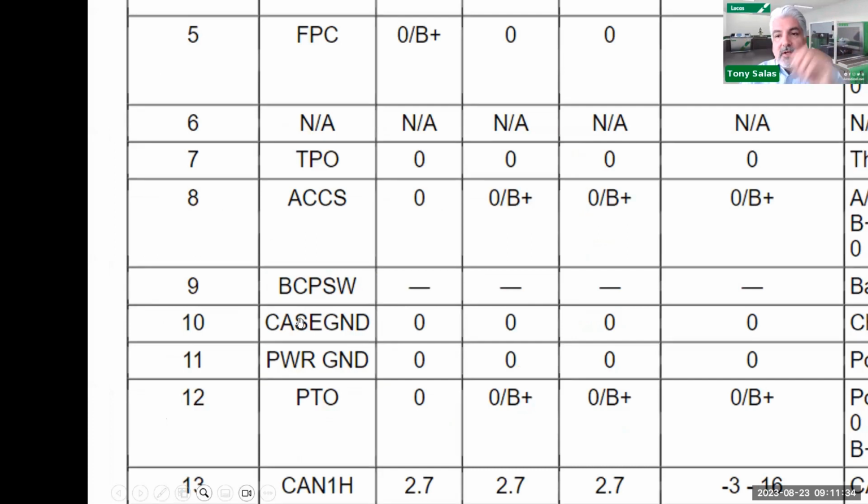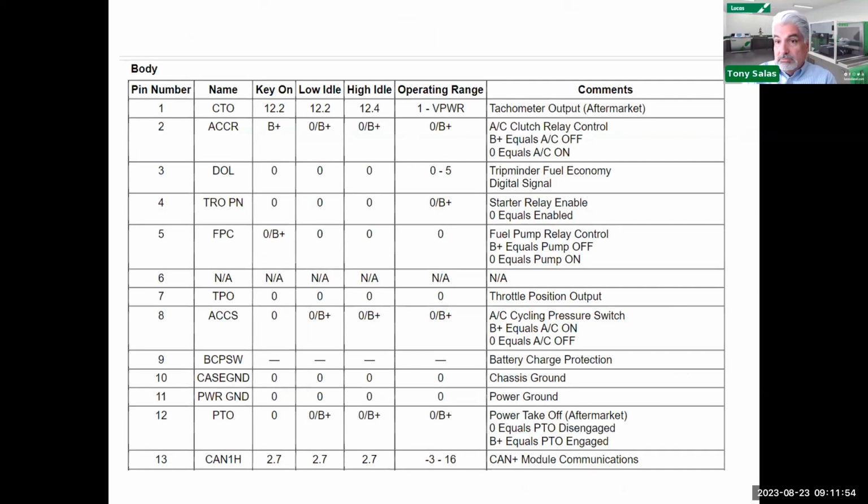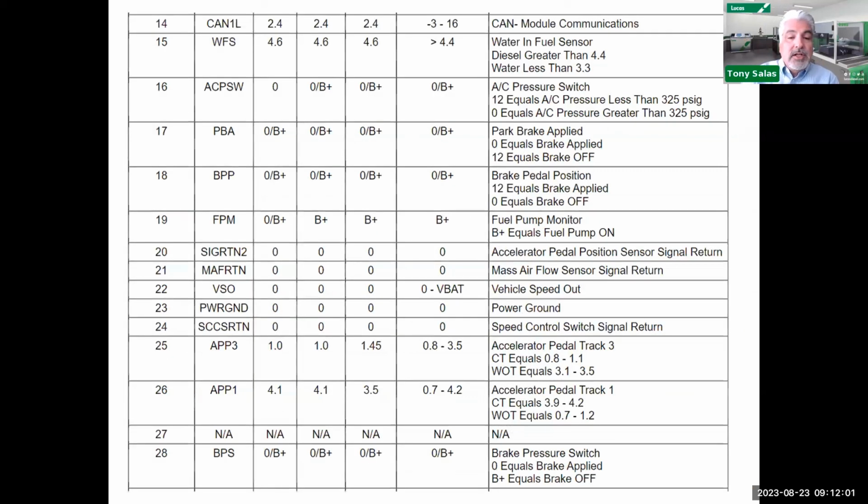Now, what is the difference between a case ground and a power ground, you would ask, right? Well, a case ground, the name says it all. It goes to the chassis, or in this case, to any framework of the vehicle, while a power ground actually goes to the battery terminal, exactly to the battery terminal. So that's the difference. So pin 10 and 11, we can clearly see that we're going to grounds, whether the case or the negative terminal of the battery. Then on pin 23 here, hopefully you can see it on the screen, you'll be able to see another power ground.